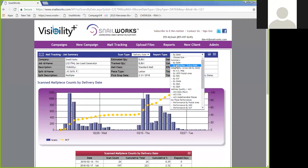We can do it by induction point, which is kind of interesting. If you're drop shipping mail, we add a field to each piece that tells us what the induction point was. Then you can view reports here by induction point. So if you drop some at an SCF, here at an NDC, someplace else, and you're tracking that, you can look at the induction points there. By geography, we saw the map. We can look at views by postal area, by NDC, by SCF. These are by the zip codes that are served by a particular NDC or SCF. We looked at state, 3-digit, and 5-digit. So lots of any geographic view you want.